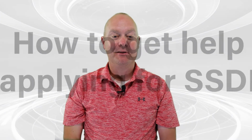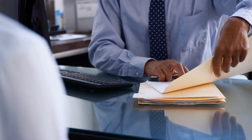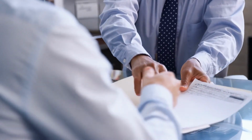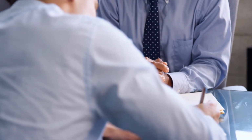How to get help applying for SSDI. Hire a lawyer who specializes in disability benefits. This is useful in determining if more than one program meets your needs. Lawyers working for nonprofit organizations can help low-income families with estate planning and working with Social Security benefits at a lower cost than another lawyer would charge.